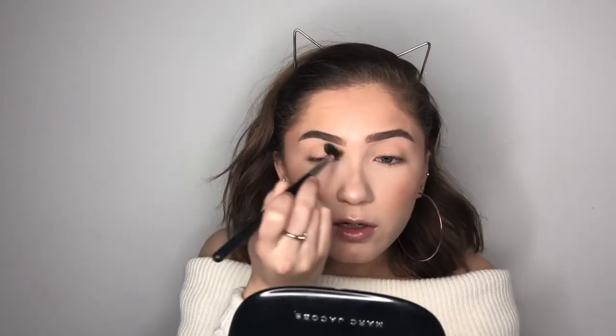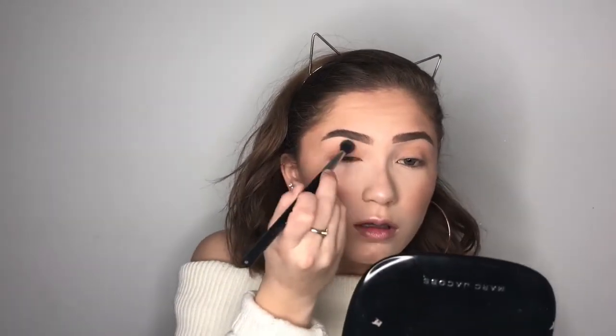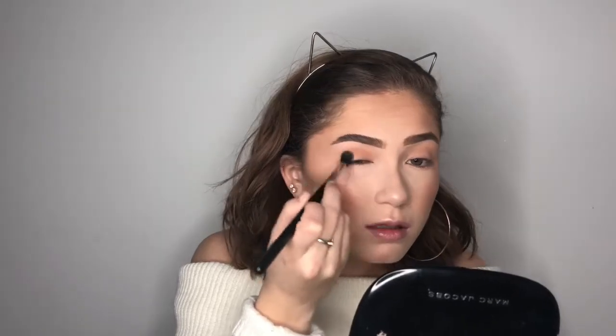You can obviously layer it to your desired color level. I like to make it dark enough where you can notice that it's there, but I don't want it to look like a smoky eye, you know. So I'm just gonna keep on doing that.